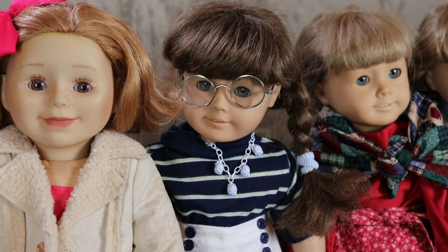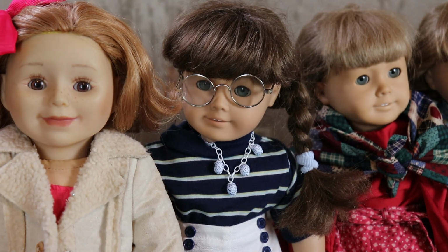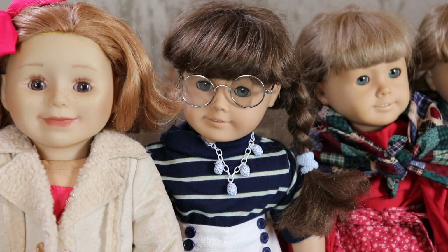I either wanted Mary Ellen, or no, I just got Mary Ellen and I was looking for a Molly, and there were a few on eBay that I was almost going to buy, and then I saw her at the thrift store, and I just knew I had to get her. Well, if I saw any American Girl, I would get her. But I got her for $8, and I'm really glad that she was actually a doll that I really, really wanted.